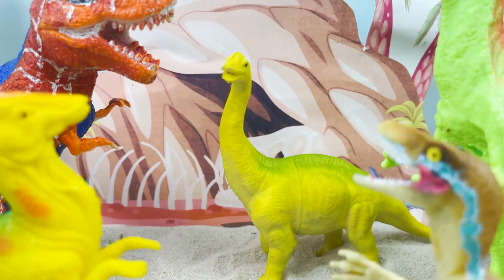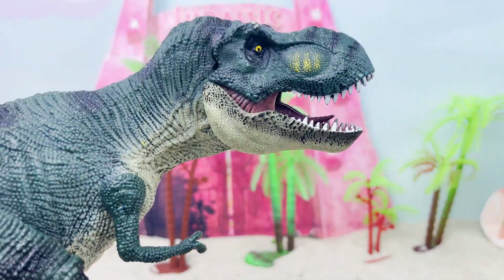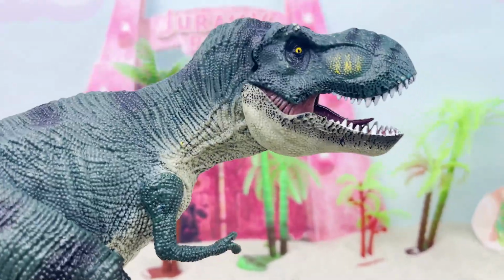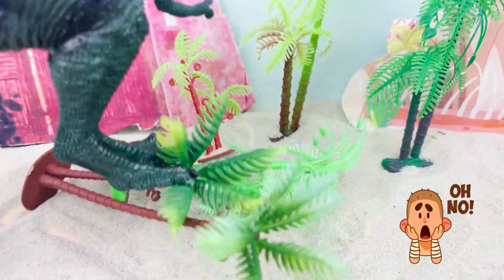The dinos grow very fast. Oh my goodness! The Tyrannosaur appeared! It's ravaging the forest! Oh no!